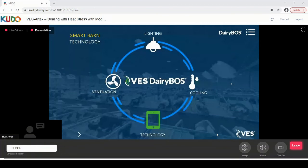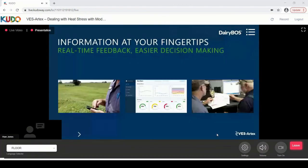I'd just like to touch on our new barn technology called Dairy Boss. Dairy Boss came about because we wanted to connect all systems in the back of the barn together, whether it be ventilation, lighting, cooling, all VES systems together in one place for the farmer to view, and then compare with other systems on the farm, whether it be milk recording, milk quality, repro data, reproduction data. So we wanted it in one place to give the farmer information at his fingertips of what his environment is on the barn, and give him usable data for easier decision making.